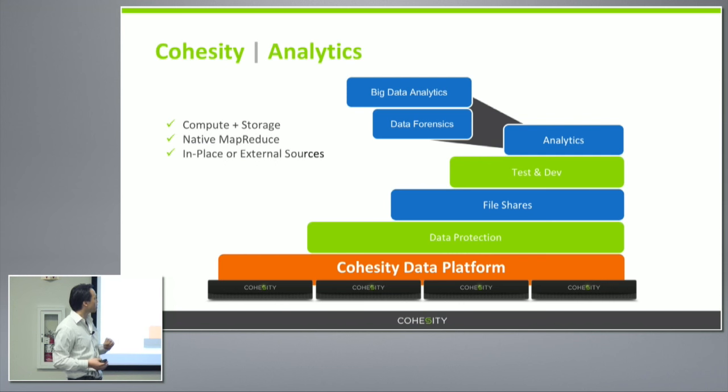And what you can do is you can do things like data forensics. A good example that I like to give is, let's say in your data center, you have some virus that has infiltrated your data center, or ransomware, whatever it is, right? What you can do with analytics is you can go back in time and look at all the snapshots and all the backups to figure out how the virus spread in your system and who was patient zero. This is what you can do with our analytics platform. Some really cool stuff.